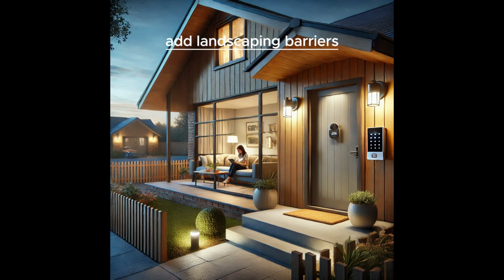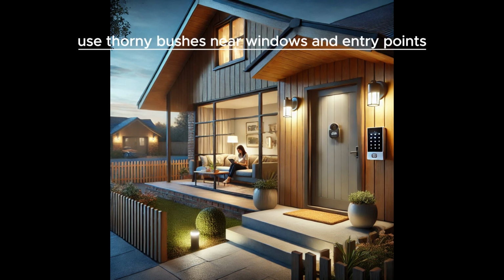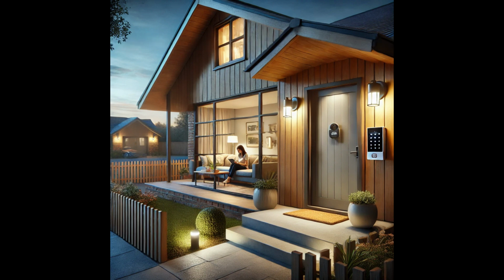Add landscaping barriers. Use thorny bushes near windows and entry points. Install a fence. Consider fencing with a locking gate to secure the perimeter. Use security signs and stickers. Indicate the presence of security systems, real or decoy.